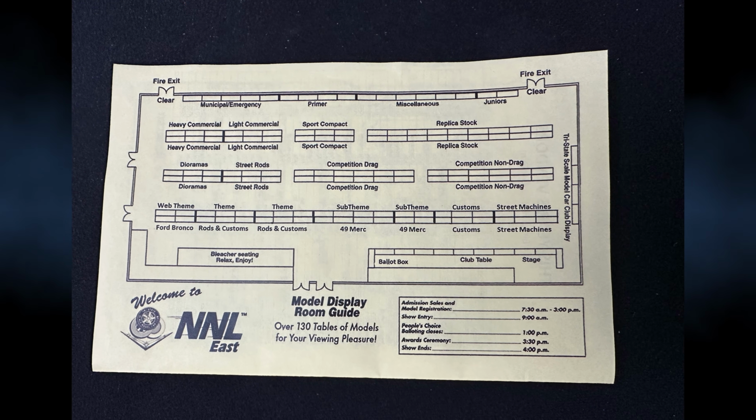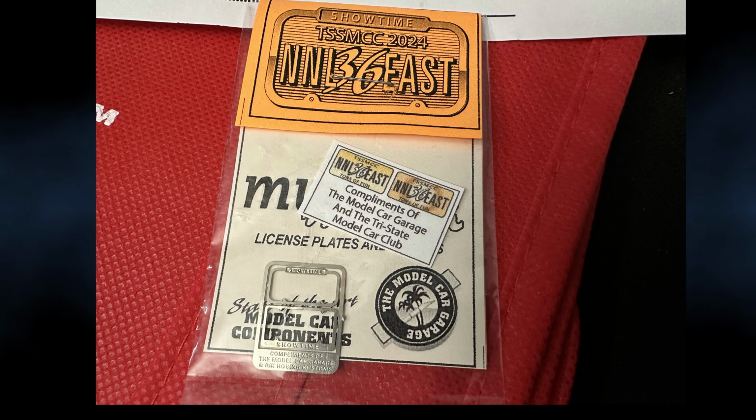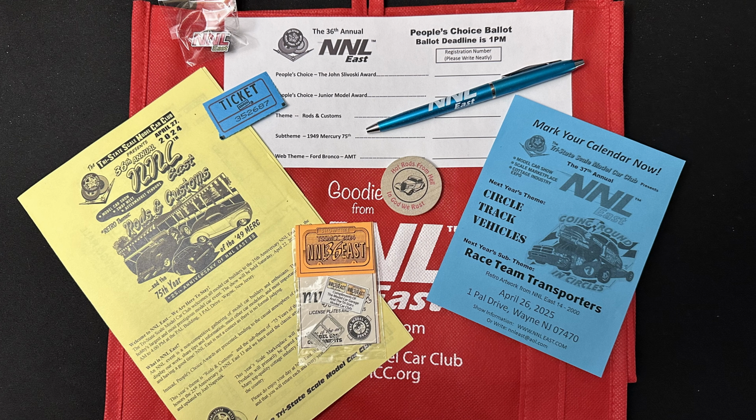2 weeks before the show, right before our club meeting, that's when we do the final printing of things like the floor plans and the vendor list and pamphlet, which has the vendor rooms with all the vendors listed so people can find their way. And then we'll have our last club meeting before the show, and everyone puts together the goodie bags.